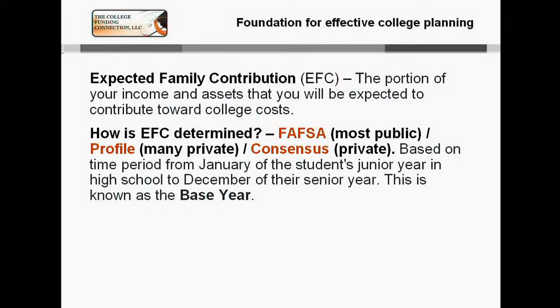The one that pretty much everybody has to fill out is the FAFSA, the Free Application for Federal Student Aid. Some private colleges and universities, about 275, use a secondary application called the CSS Profile and Registration. Then there's a smaller group of private colleges that complete what's called the Consensus. It's not necessarily a separate application that you have to fill out, but it is a separate evaluation that those colleges will use to determine how much financial aid you are eligible for.